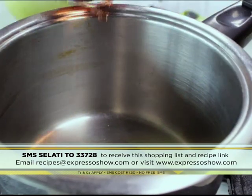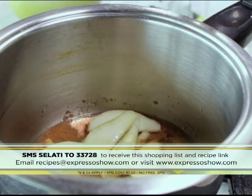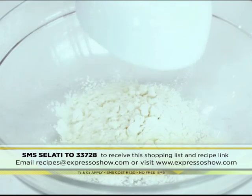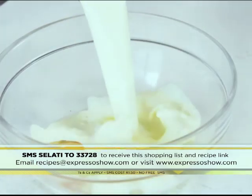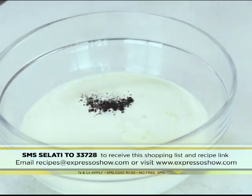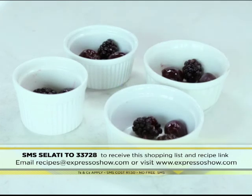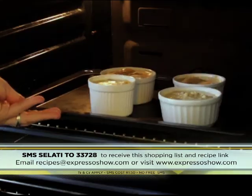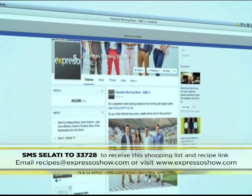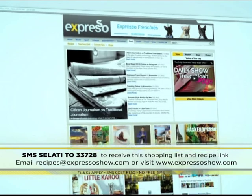For the poached pears, heat muscadel, cinnamon stick and cinnamon in a pot and poach the pears until soft. For the topping, mix flour, baking powder, sugar, coconut and almonds. Mix eggs, cream, evaporated milk and vanilla seeds. Mix wet ingredients into dry ingredients. Arrange berries, cherries and poached pears in the ramekins. Pour the batter evenly over the fruit. Bake for 25 minutes.